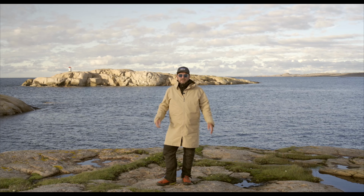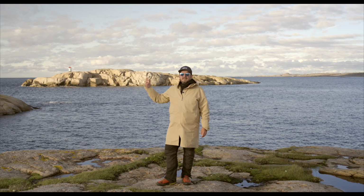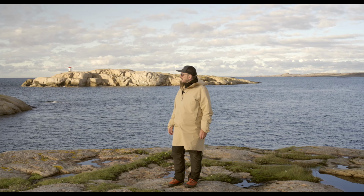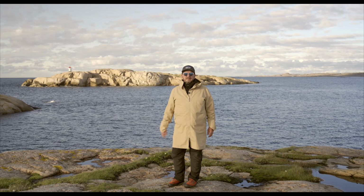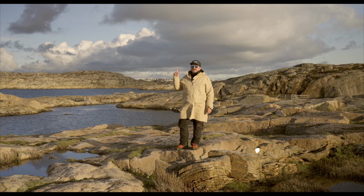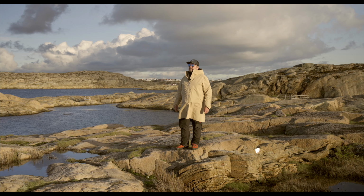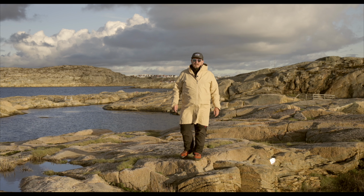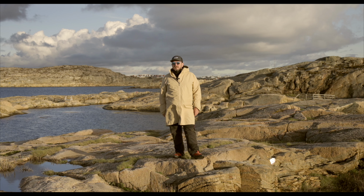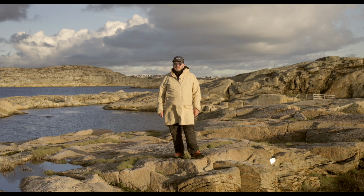I like being out there, feeling the sea breeze coming in, or I don't know if it's called sea breeze, but the wind from the ocean. And the sky doesn't look too bad actually, but there will not be any astrophotography tonight. I hope there will be some clear nights soon again.